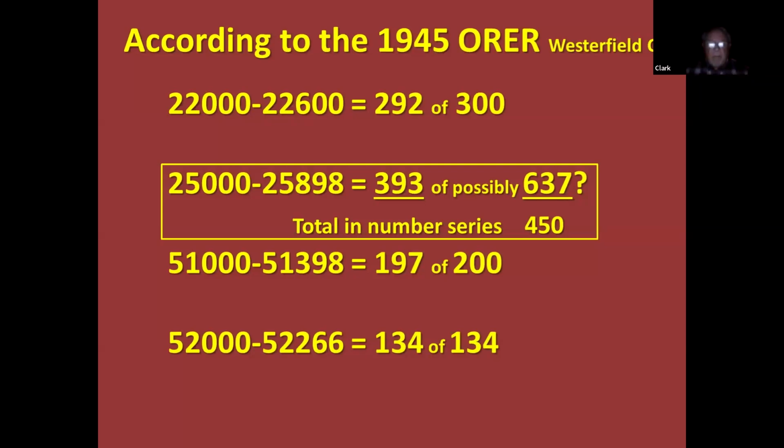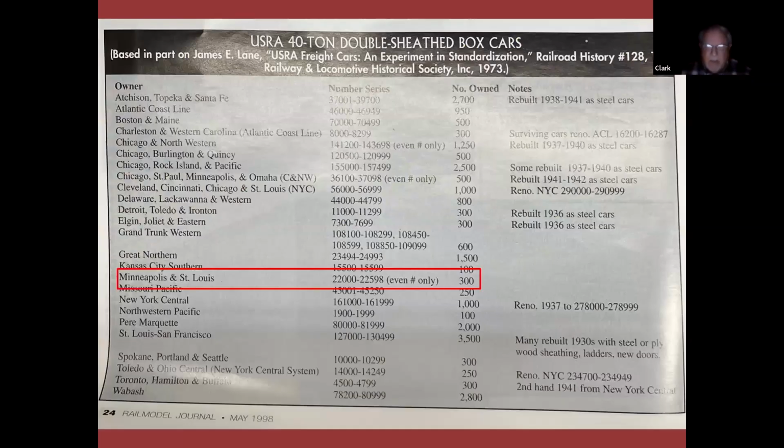This is from the Railway Model Journal. I still have all of those. This is from May of '98. This would be an article probably by Richard Hendrickson on when Ertl came out with these cars.